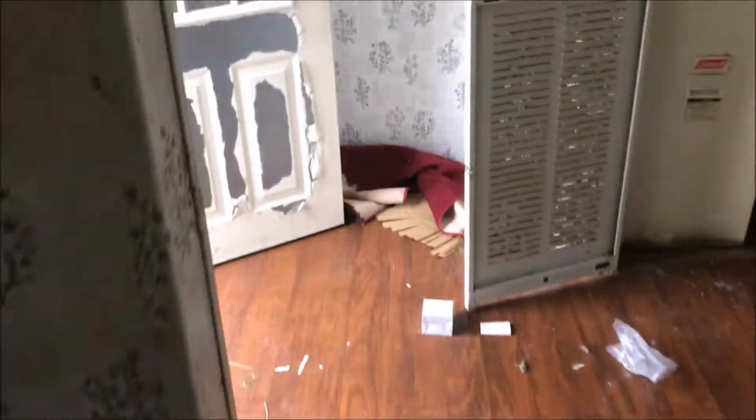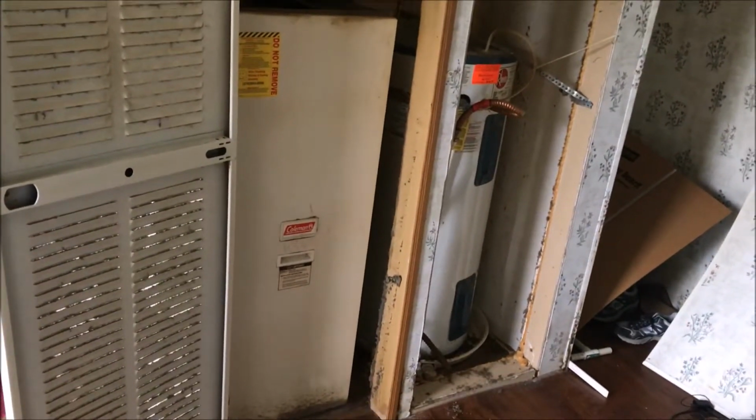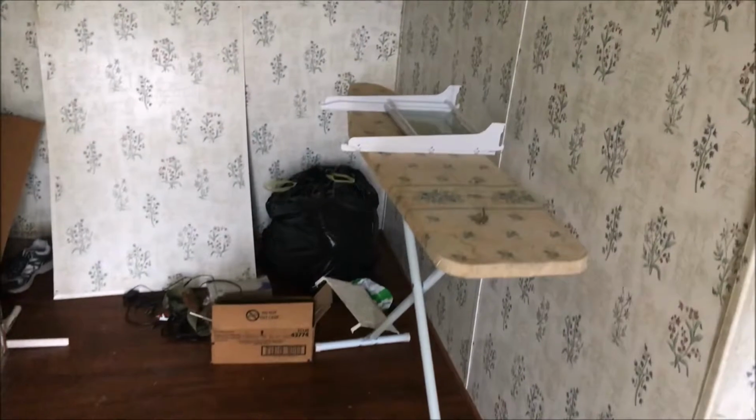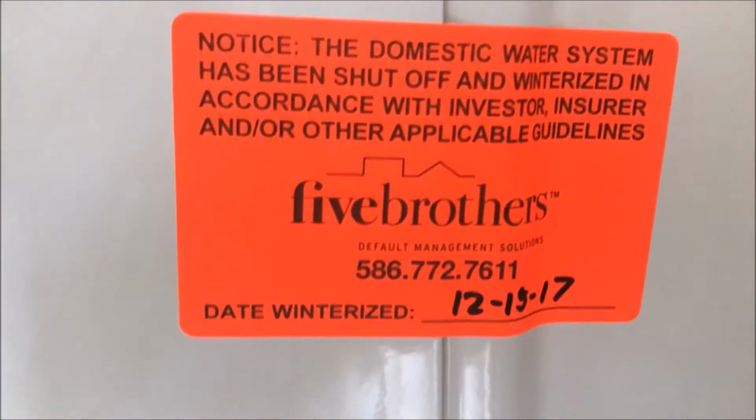Coming here off the kitchen, got the rear door here. And utility closet there with a hot water heater and the furnace. Here's a washer dryer hookup right next to the back door, and you got a larger, I guess, ironing area here for laundry. Come around the corner here and another kind of a storage area for shelves.